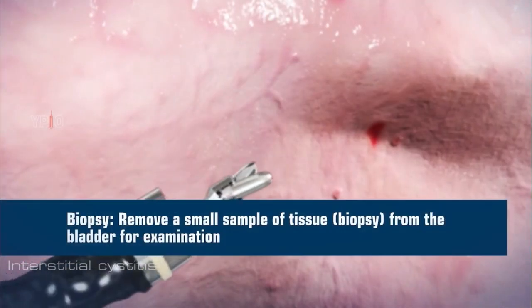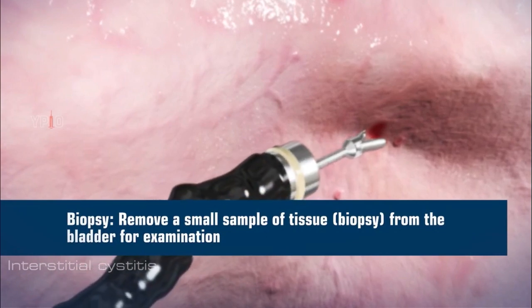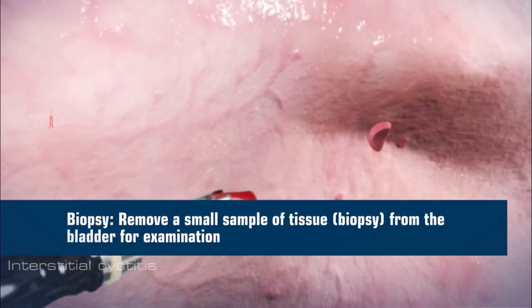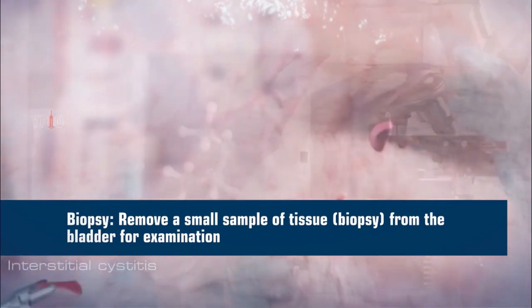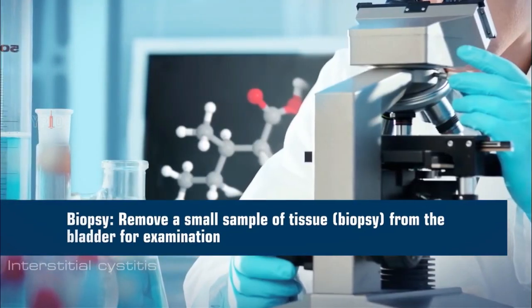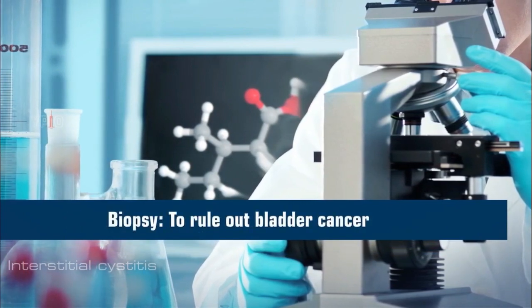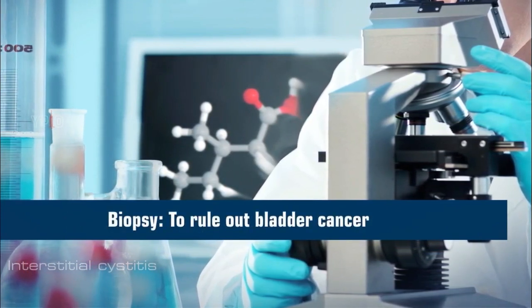Biopsy. During cystoscopy, the doctor may remove a small sample of tissue, biopsy, from the bladder for examination under a microscope. A biopsy may help to rule out bladder cancer.